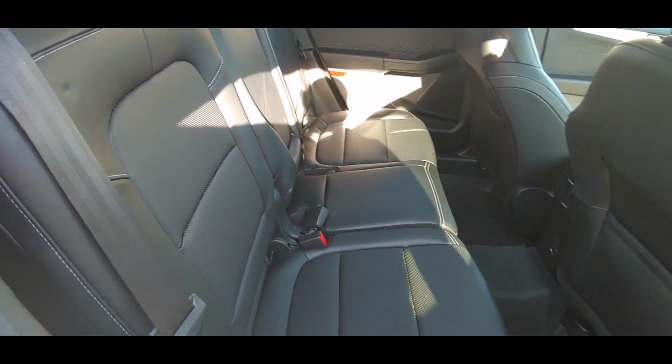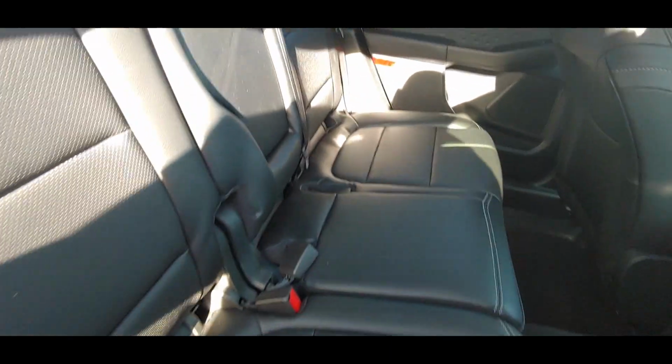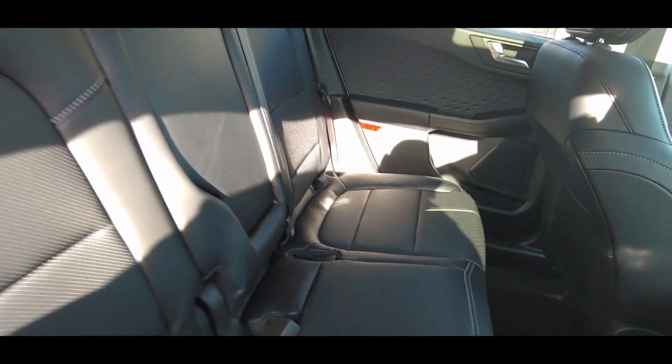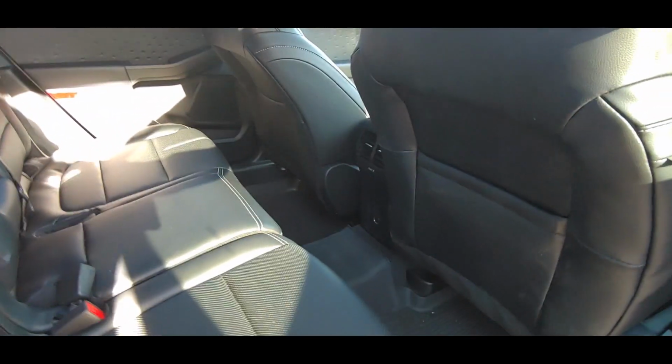But the interior itself is pretty nice. It's got this nice leather. It looks nice. It seems pretty comfortable. I was driving the car around. It was pretty nice. It's a big front seat. You could see that.